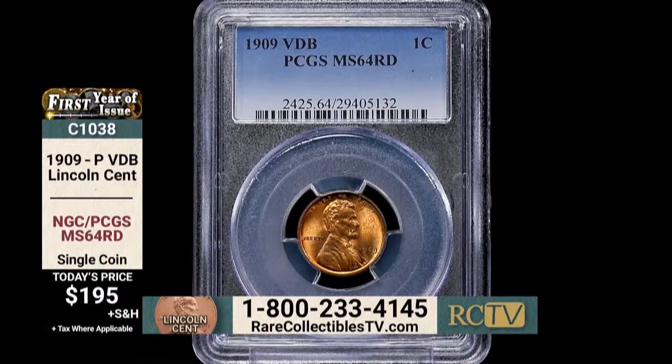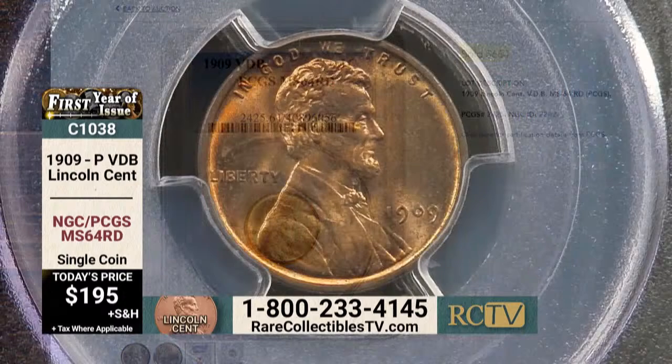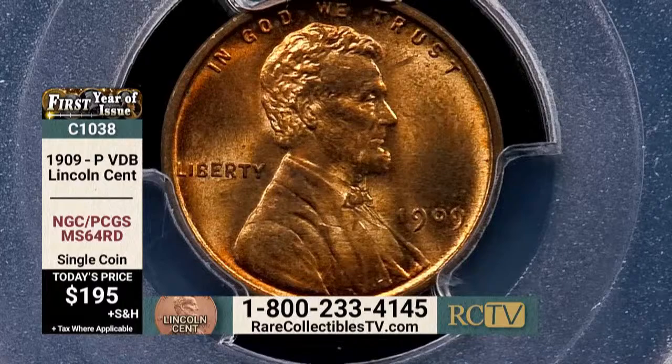You know, these could easily be $500, $600. I showed you one that sold for over $600 in an auction, sold for $660 in an auction. It's 2 years ago this coin sold in 2021 for $660. Tonight you have the opportunity to get one of these coins, Mint State 64 Red, for less than $200. What an opportunity. This is like a numismatic Christmas present right here.